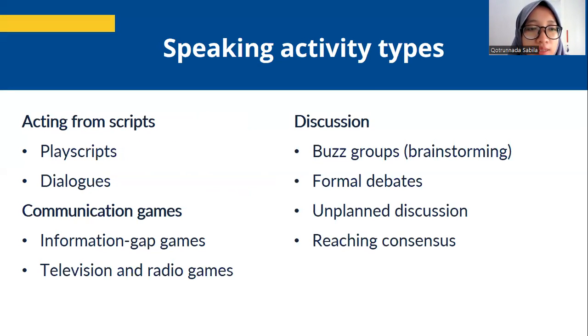And then speaking activity types. There are a number of widely used categories of speaking activity. The first is acting from a script, where we have play scripts and dialogues. With play scripts, it is important that when students are working on plays, they should treat it as real acting.